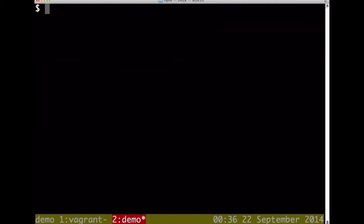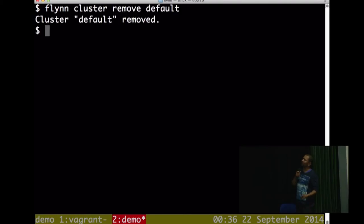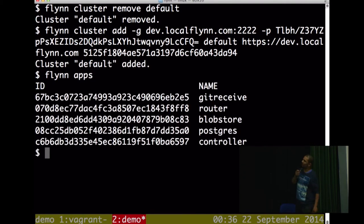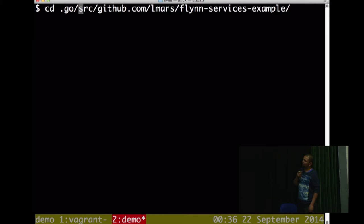Then on my local machine, I'll first remove any clusters I might have had in my configuration already, and paste in this command. That's added this new cluster to my local configuration. So when I run Flynn now, it knows where that cluster is. For instance, I can list the apps, and it shows some apps that are already in there that I created via bootstrapping.